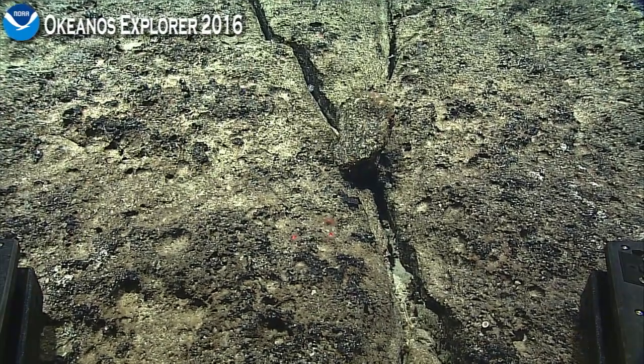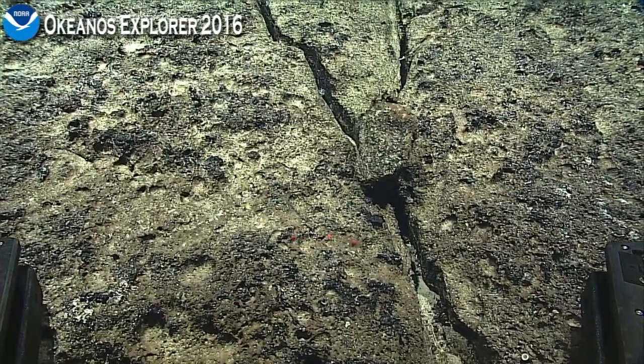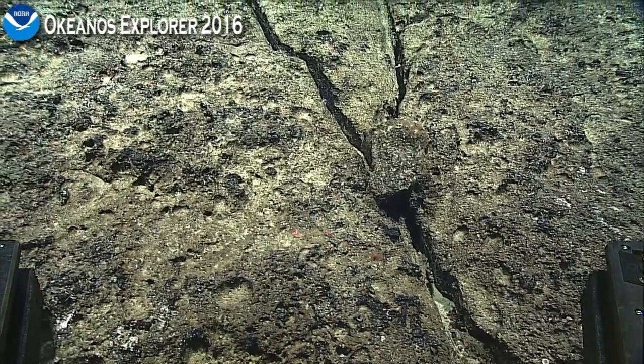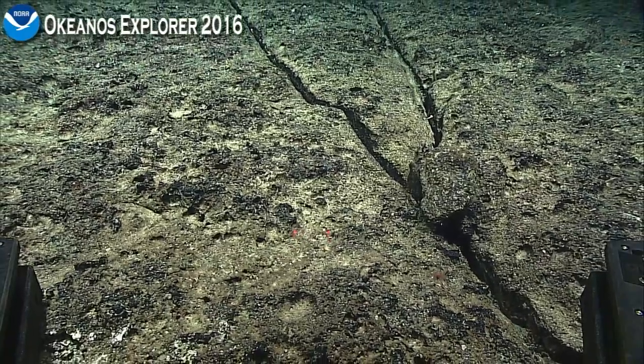it looks so different than anything I expected to see today, which I'm assuming is true for you as well. Yeah, and probably for our shoreside scientists. I'm not sure any of us expected to see this type of geology.